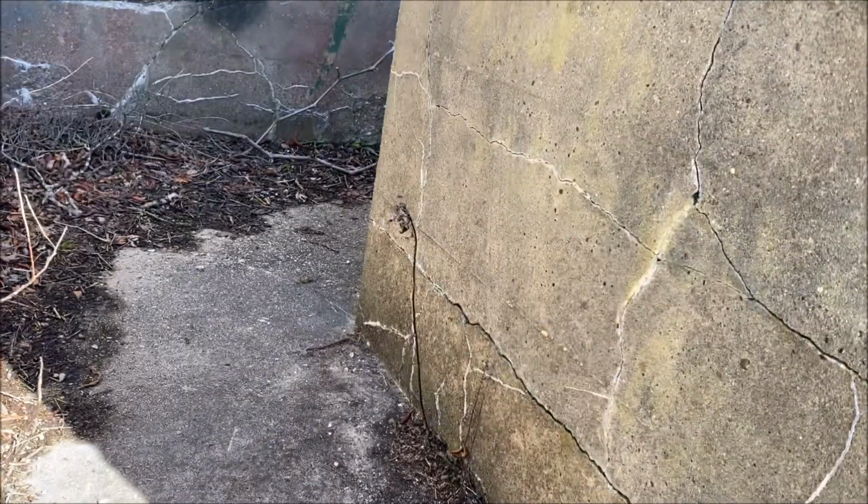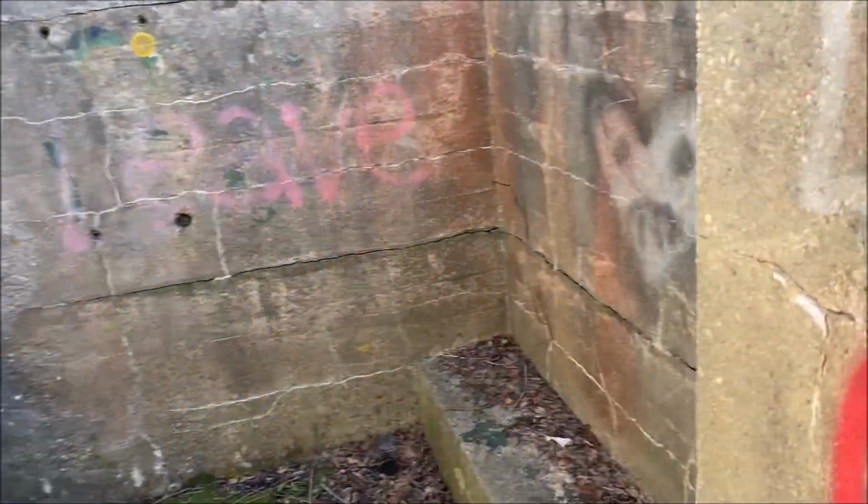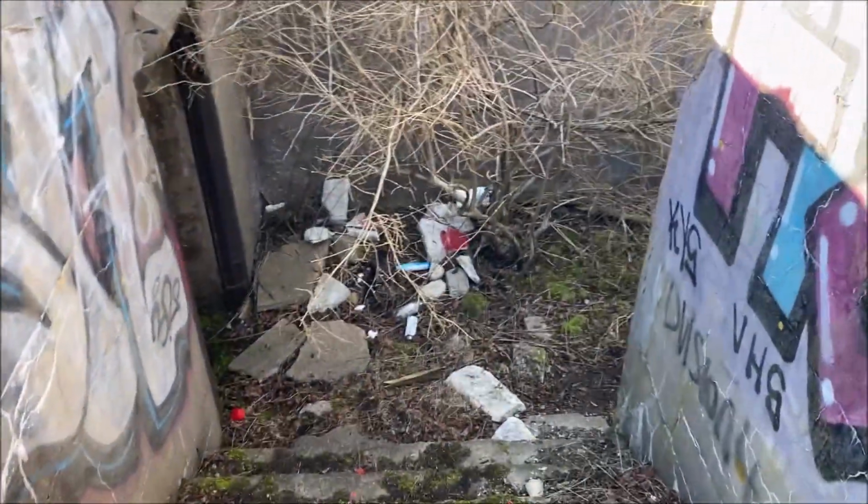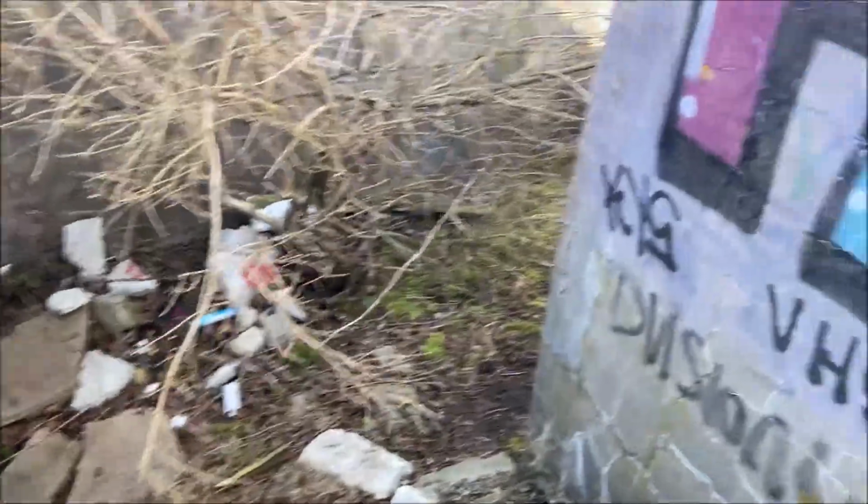Also, I'll say this place is super overgrown, and I'm here in the winter, you know what I mean? I'm here in the winter when all of the plants are dead, there's no foliage. I can only imagine what this is like in the summer. It's probably filled. All right, let's head down here.